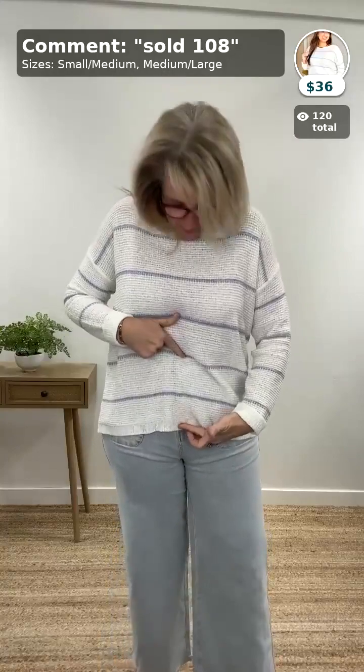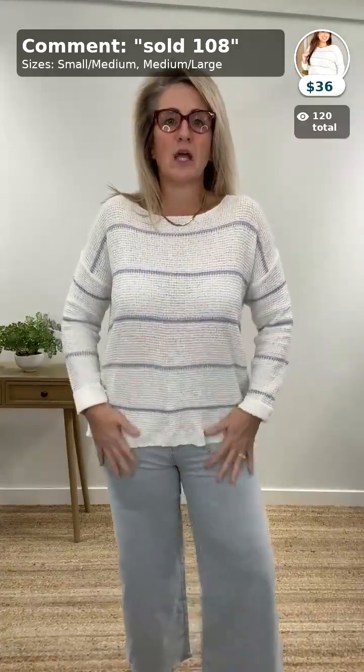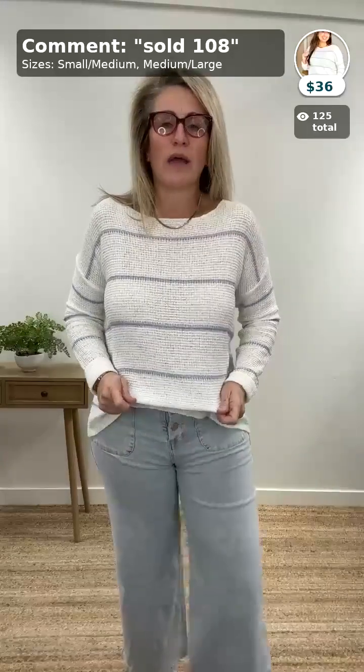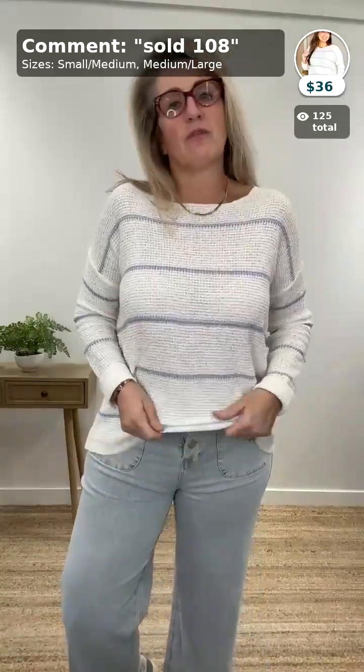And it hits, I would say, here's my belly button. So I had it front tucked in some high-rise jeans, so it can be done that way. It's so lightweight that it doesn't give you lots of bulk. So front tucking this is very, very easy, unless you're on a live. The pressure. Then it's not so easy.